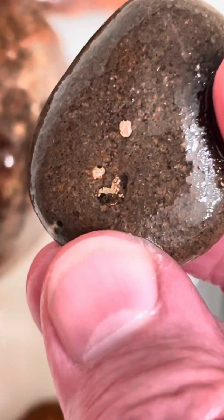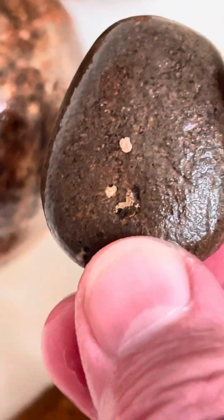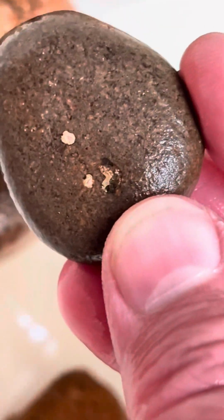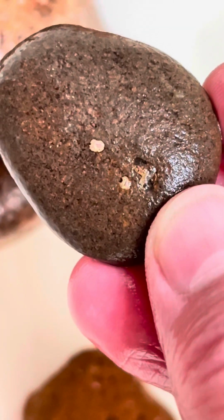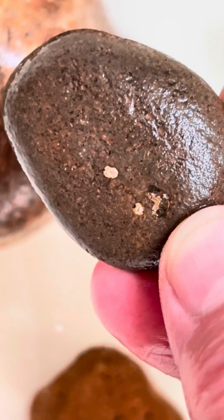And I don't know what those little inclusions are right there. But I think that's just a piece of basalt. Something in there, probably some kind of, oh my gosh, I don't know, is it thompsonite? That'd be pretty cool if it was.